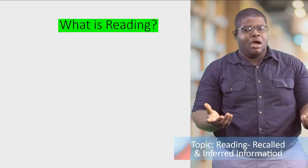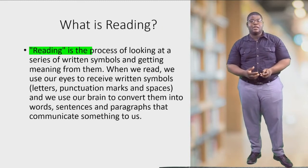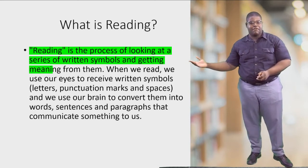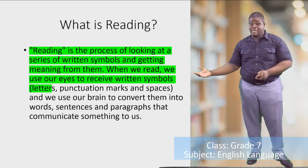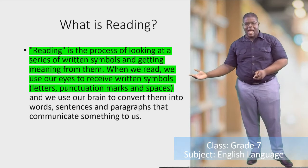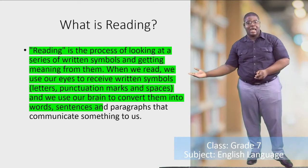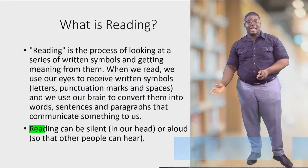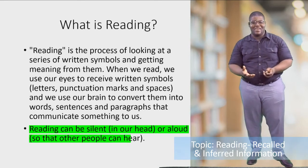Now, what is reading? How would you define this term reading? If somebody asks you that, what would you say? Now, reading is the process of looking at a series of written symbols and getting meaning from them. When we read, we use our eyes to receive written symbols, letters, punctuation marks, and spaces, and we use our brain to convert them into words, sentences, and paragraphs that communicate something to us. Reading can be silent in our head or aloud so that other people can hear.